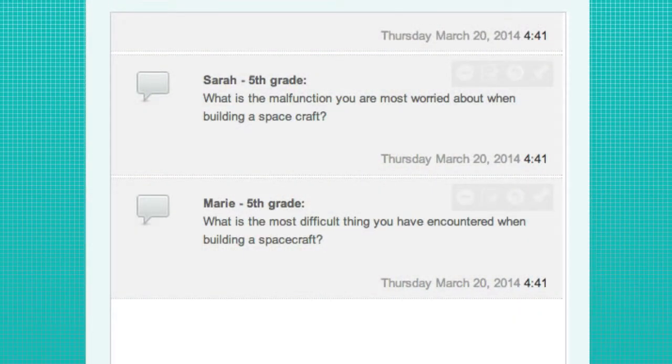We've got a couple of related questions here from Sarah and Marie. They want to know, what is the malfunction you are most worried about when building a spacecraft, and what's the most difficult thing you've encountered when building a spacecraft? Right, so when we look at a vehicle, it's what we call the vehicle to be fail-safe, this redundancy in every single system. We know space is an inhospitable environment. It's tough out there, and by tough, there's no air.